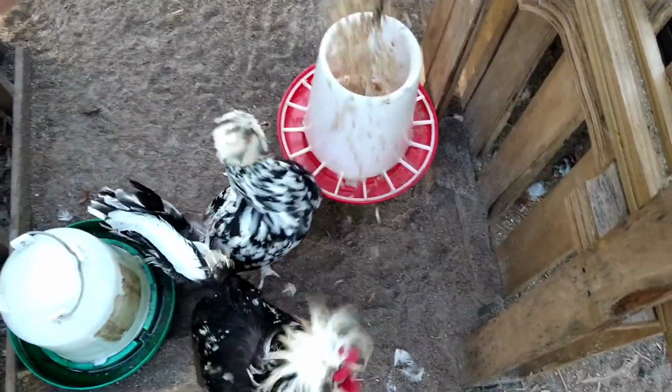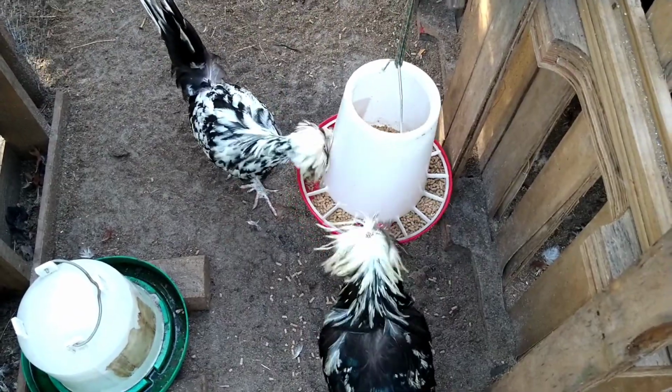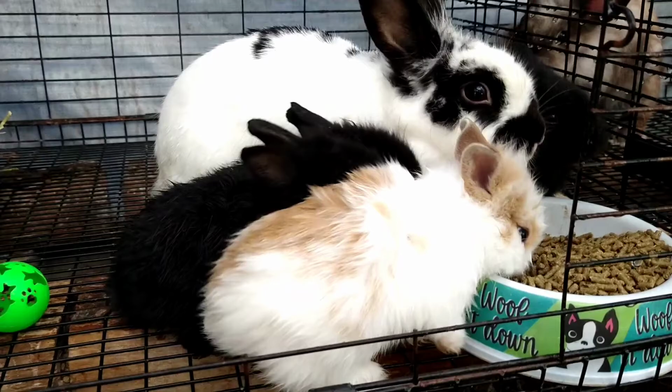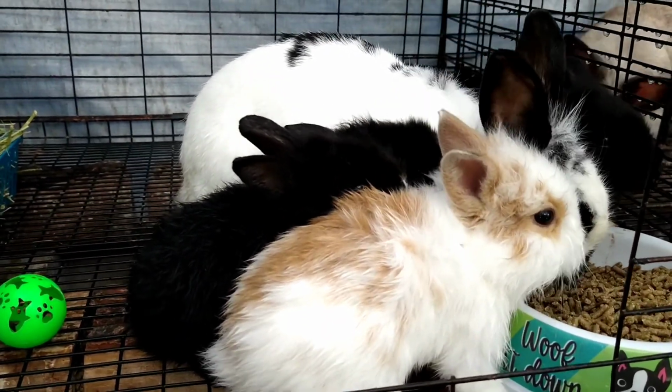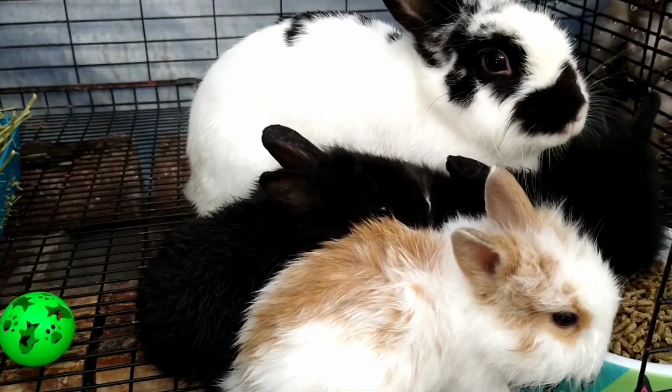These are Houdans. Their status is threatened with the Livestock Conservancy, so of course they are a breeding project. This is our lionhead mama and her babies. How adorable. She's a really good mommy.